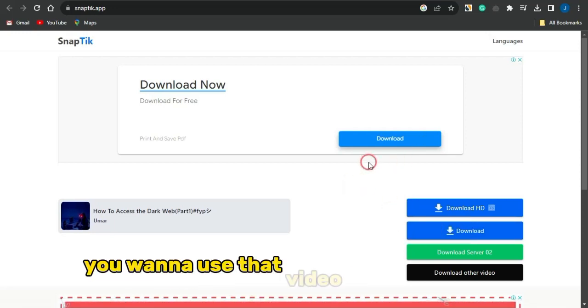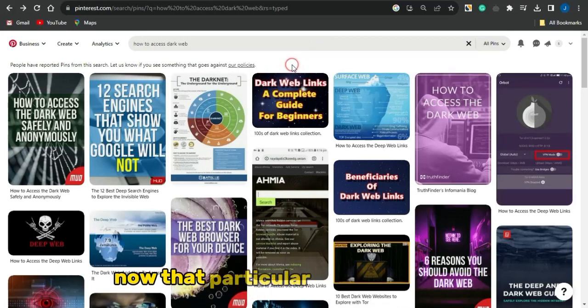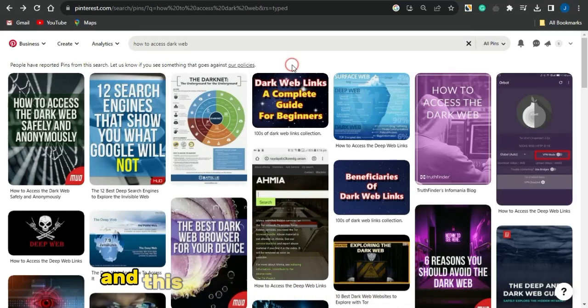Next, you want to use that video to drive traffic to your URL file locker just by using a very simple and unique platform. Now that particular website which we're going to be using is called Pinterest.com, and this platform gets an average of 1 billion visits every single month.